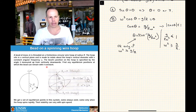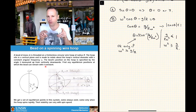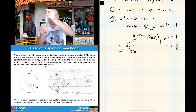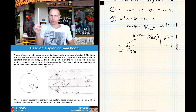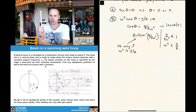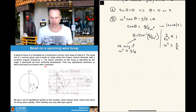Okay, so the interesting thing to do here, particularly in light of the question, is it asks for equilibrium positions at which the bead can remain with constant theta, okay? And the word remain is kind of a trigger for asking about stable and unstable equilibriums, because as you know, if you have an unstable equilibrium, you almost never stay there because it's almost impossible to get right to that perfect unstable equilibrium point where you actually do balance. And the slightest perturbation will kick it off, right? So what the question's really asking here is, where are the stable equilibrium points?